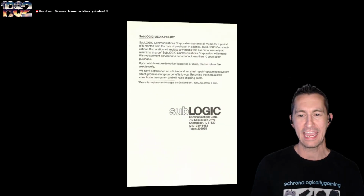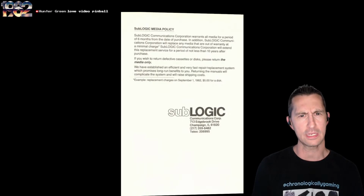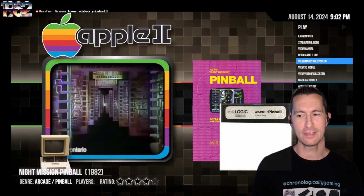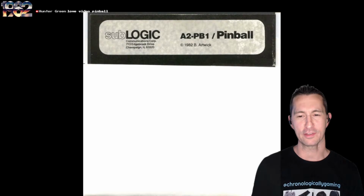Flip it over the back, and the fun doesn't stop there. Sublogic, which is a very serious company when it comes to software, only just tells you about the company itself and to return the diskette. So nothing really about the game and replacement charges. Thanks, Sublogic. Got it. What other info do we have for Night Mission Pinball, at least artwork-wise? Besides the box, we also have the 5 1/4 floppy disk. We're going to pop it in and play.